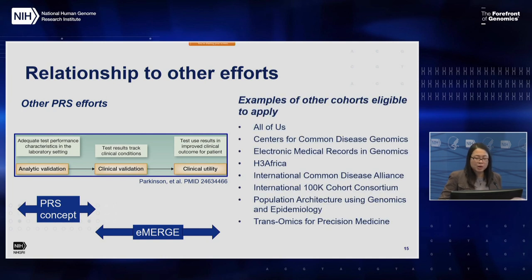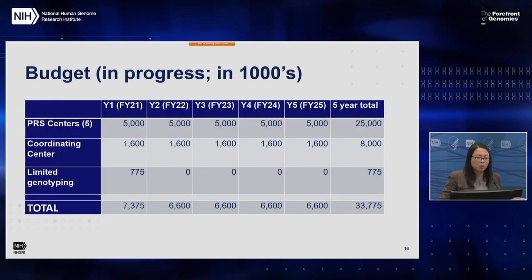And then I just wanted to point out that there will obviously be a lot of cohorts that are eligible to apply. I've listed a few of these here. We would obviously want to solicit very broadly, and so this is by no means exhaustive. Okay, and then one final word, we have a proposed budget of $33.8 million over 5 years. You can see the breakdown here.